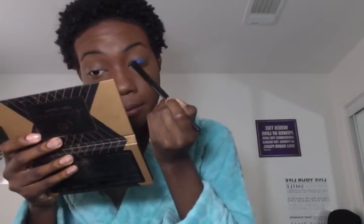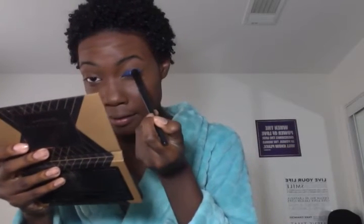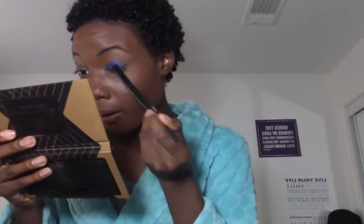And I am mostly patting and doing really short sweeps with this shadow. And we want it all over the eyelid, the mobile lid, from inner to outer corner. I'm stopping right at the crease. But this blue is so pretty. Like, it just makes me happy. So that's how it looks so far. Looking very 1980s.